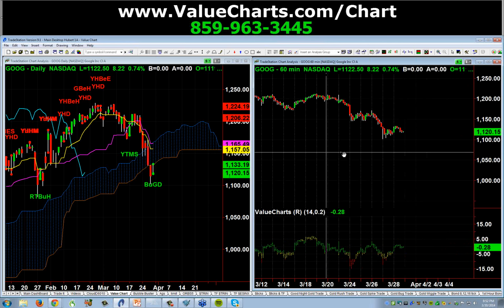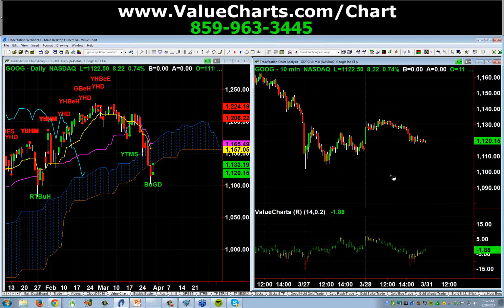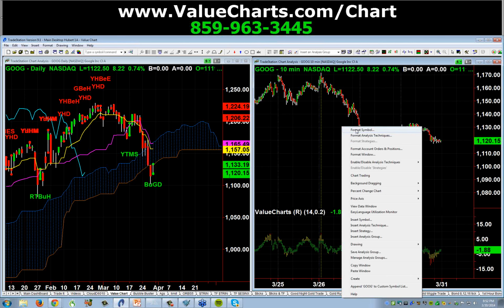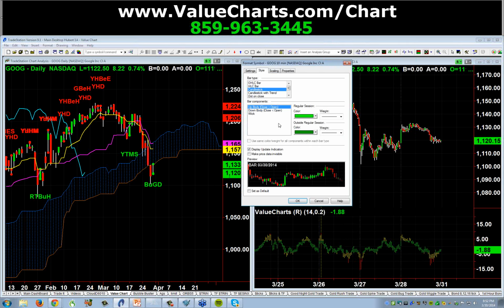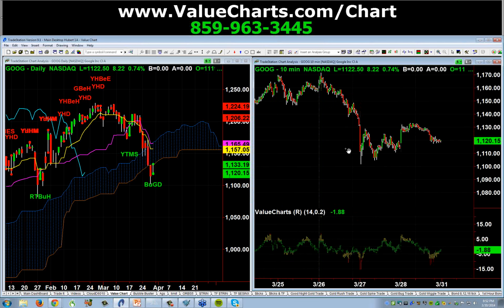So if you want to throw me some stocks or some symbols, I really don't care what the symbols are. You throw them out, and I'll do my job. Let me format the chart here so I can do format symbol, so I can do a look back period. I'm not going to change a bunch of different time frames just because it'll be too hard on me. But I will do the symbols that you're interested in, so you can take a look at.